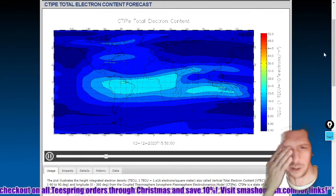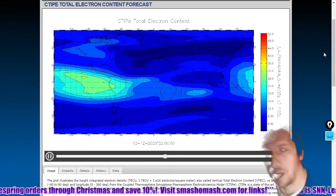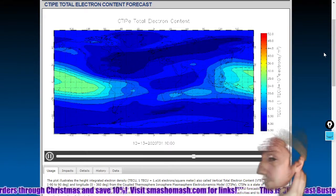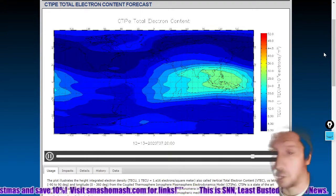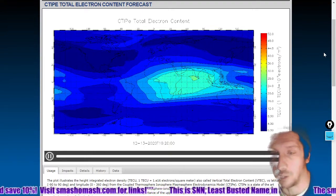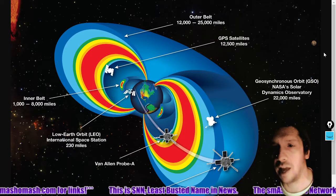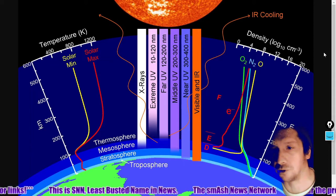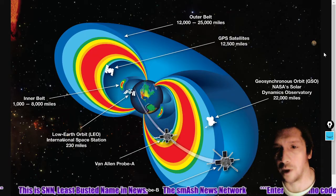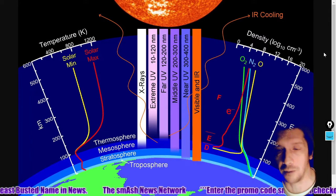Here's the total electron content forecast, showing you the full air column. We see some minor anomalies here over North America, as well as small anomalies around Antarctica. No big deal there. And next we're going to look at the ionosphere. There are some diagrams of where stuff is located. And we like to show that daily to help remind our viewers.